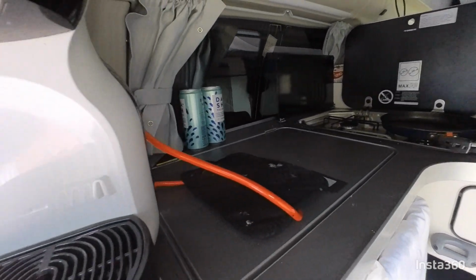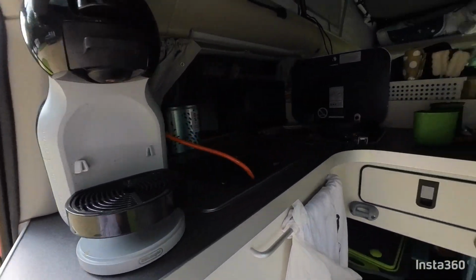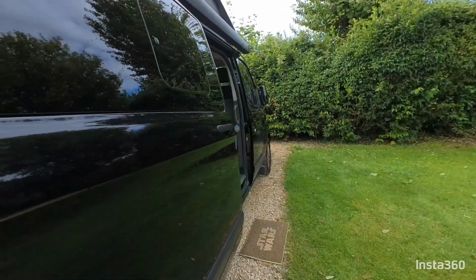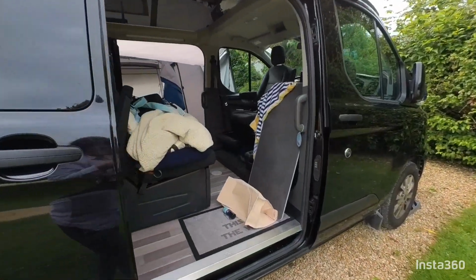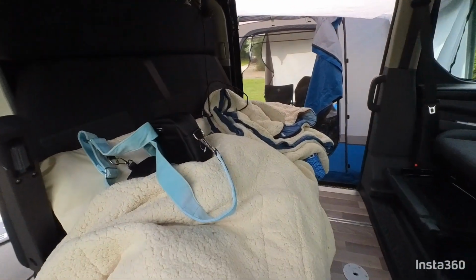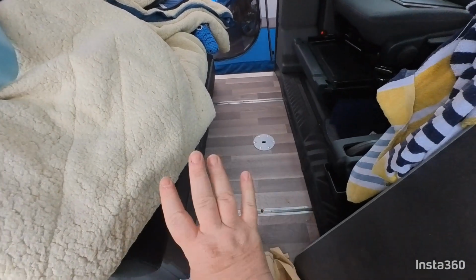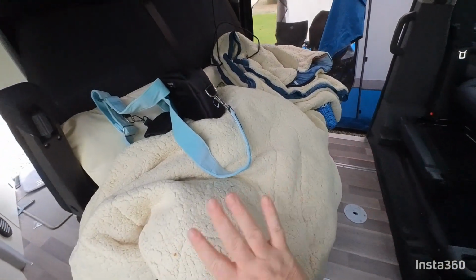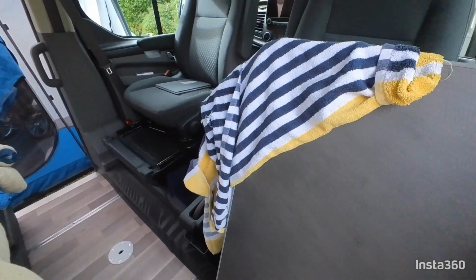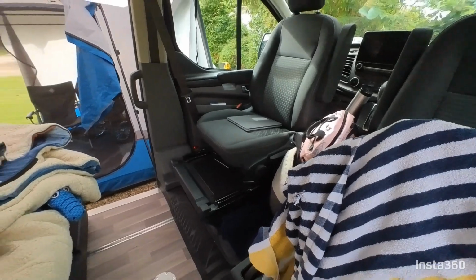All the worktops are going to be cleared off. Coffee machine will need to go away. Moving round, so slightly the realities of having a dog with you. This is basically the remnants of Woody's bed because he sleeps on the floor at night. So this all needs to get cleared up, table put away, and obviously turn the seats round.